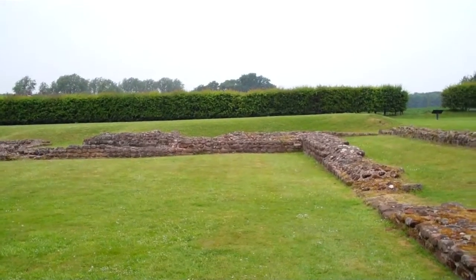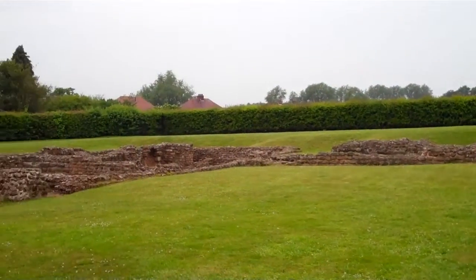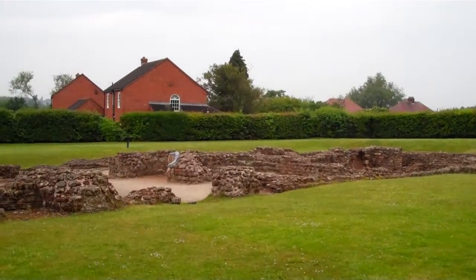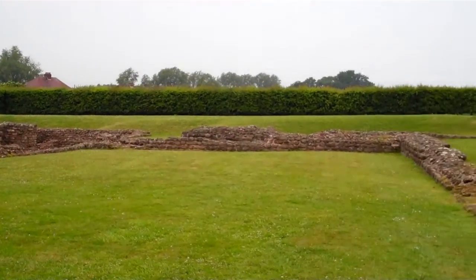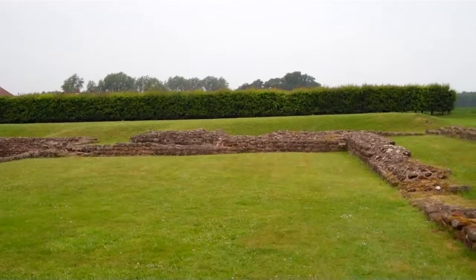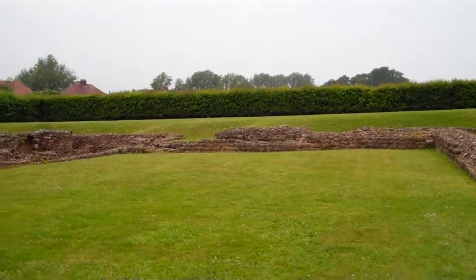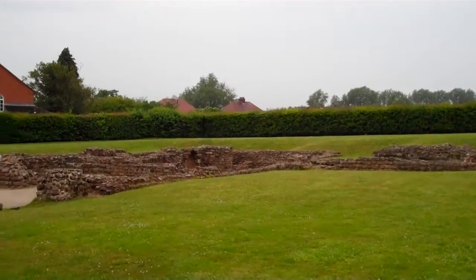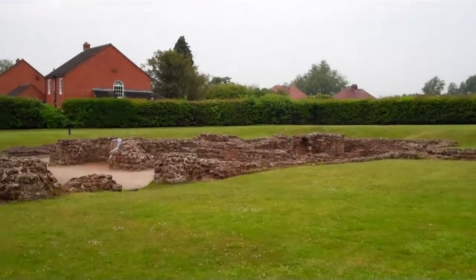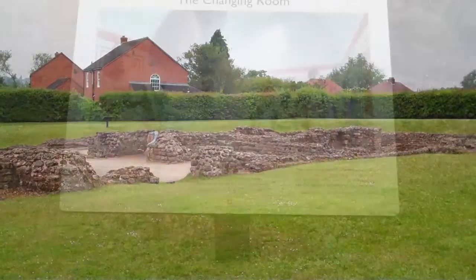So here we are now standing looking into what was in essence the gym, I guess, or the exercise hall. It's probably the first gym I've been into for quite a long time. It's quite a nice little space, and right next door there is the bathhouse for relaxing afterwards.